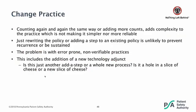And counting just again and again the same way or adding more counts does not improve a practice. It adds complexity, and it doesn't make it simpler or more reliable. And if you just sit down and rewrite the policy or add a step, that's also unlikely to prevent recurrence. You have to examine the practice, which is likely error-prone, meaning you can't detect error, and non-verifiable.